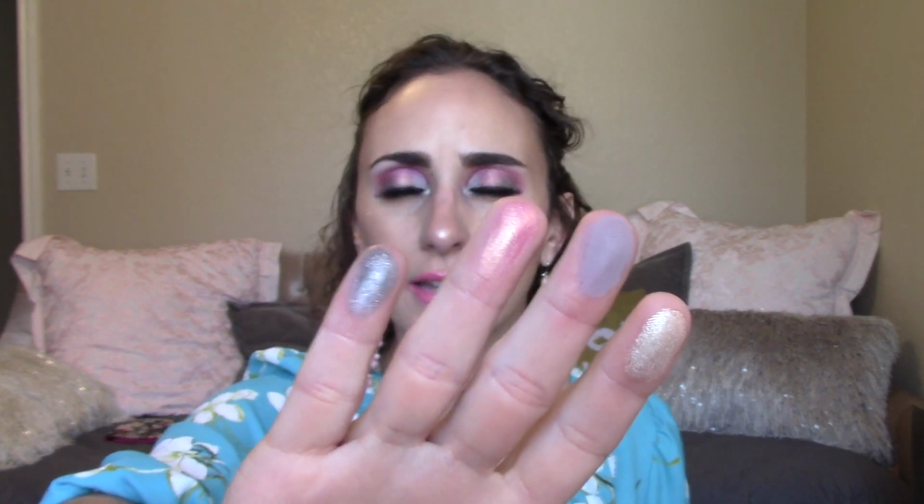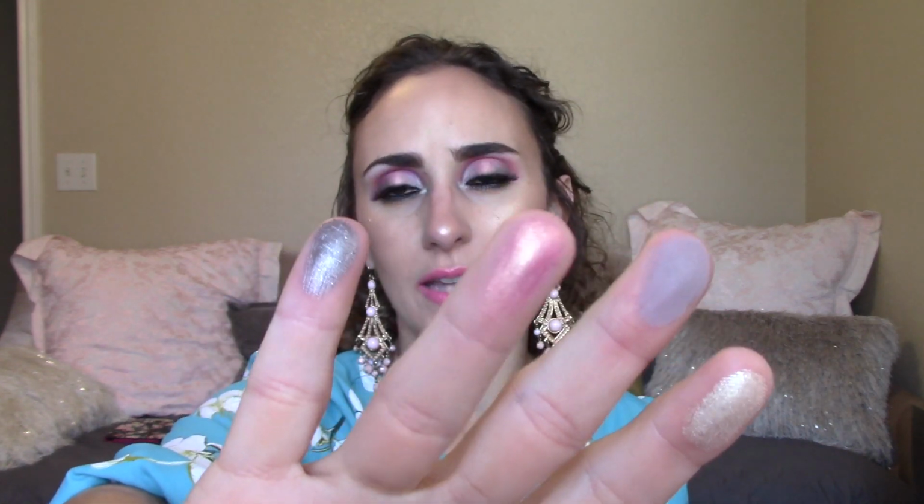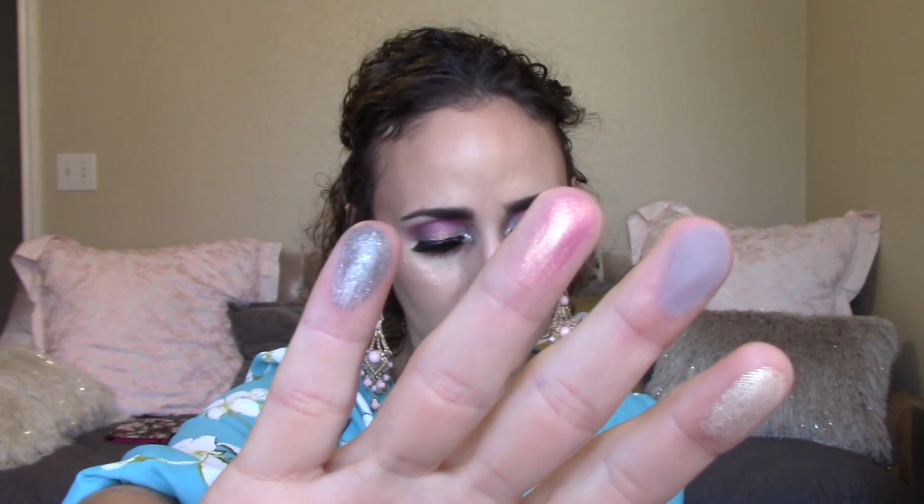Usually with Too Faced, you're going to get some stiff, kind of drier matte shades. This one is so creamy. I love that shade. Then you've got Sleigh Bells. To let you know, Sleigh Bells is what I'm wearing on the middle portion of my lid. And then you've got a dark silver gray called Fa La La La La.